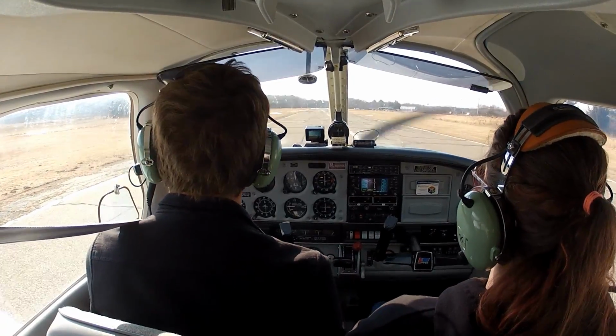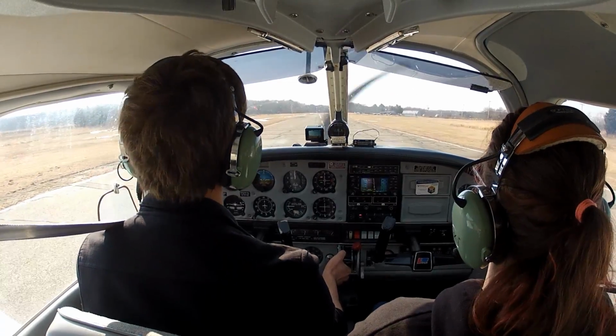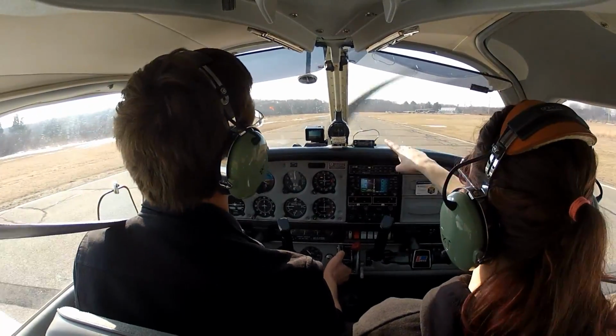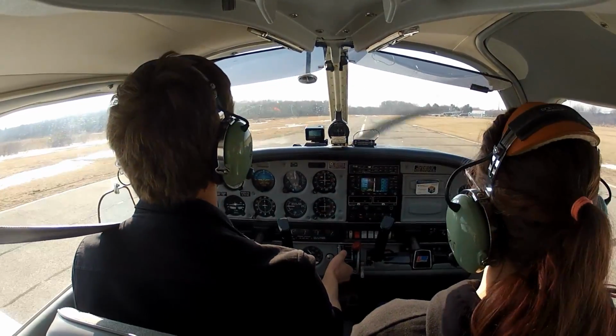Plum Island traffic, Warrior 8027 Foxtrot's back taxiing on the runway to the apron. Yeah, there's a grass strip right there that goes across this runway and down that way, and right where we hit it, right up there is where we took off. About 400 feet.